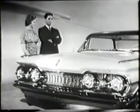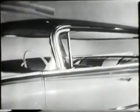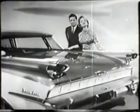Bye-bye, you two. Now let's have a good look at this 98 sports sedan. Here's a real family car. A four-door sedan with roomy comfort and convenience for a big family. But did you ever see a family car with sports car style like this? That's Oldsmobile's new linear look.